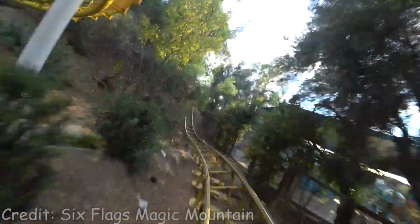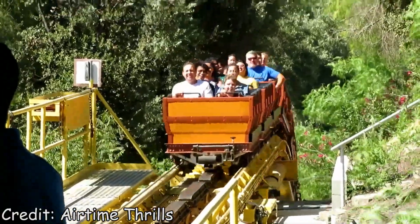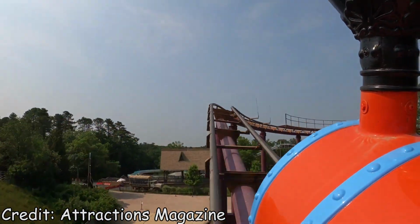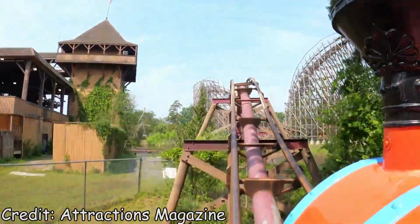Hell, even the slowest, most mild arrows can offer comical gut punches of airtime due to their tangent radius design. Now take, for example, the hilarious runaway mine train at Great Adventure and its final hill over the water, which I have dubbed Magnum! The Magnum Hill.